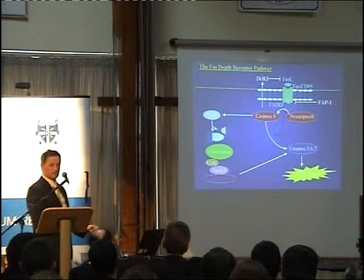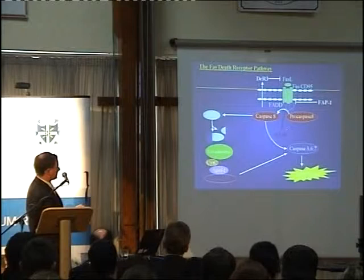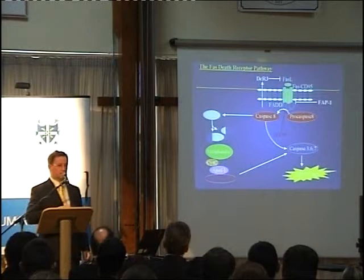And so one of the projects that we've now begun with the Institute for Cancer Research in Sutton is to develop small molecules to that protein to see if, in actual fact, it would allow those cells to die.